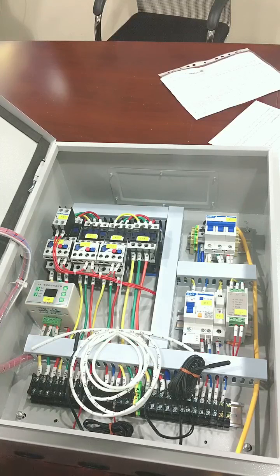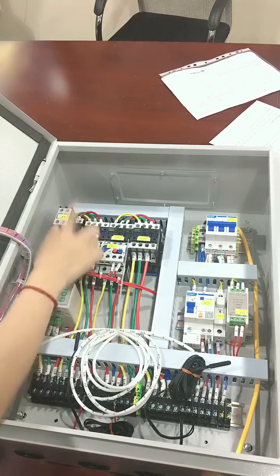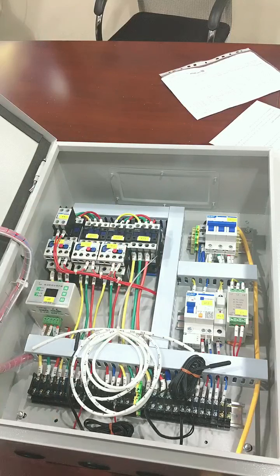And next to the compressor module is the condenser module. At the same time as the compressor works, the condenser will also start work. This is the contactor for the condenser, and this is the thermal relay for the condenser. This is the contactor, and this relay is the thermal relay. After the compressor starts for 1 minute, the air cooler in the cold room will start work, and the liquid supply valve will open and supply refrigerant.